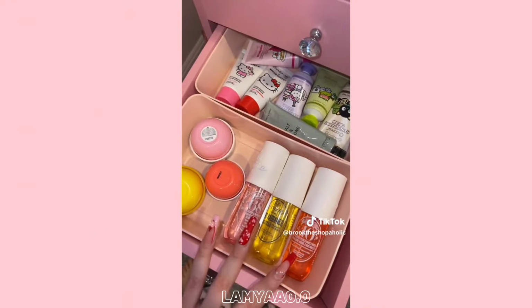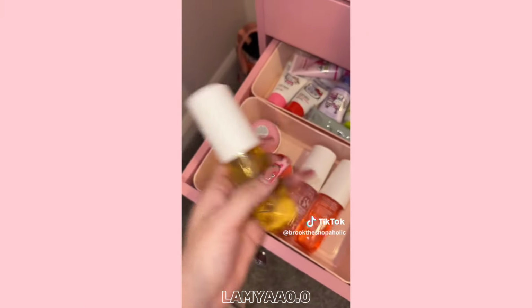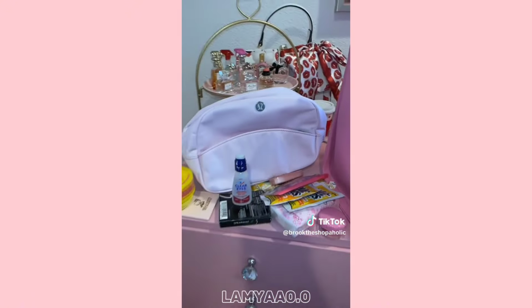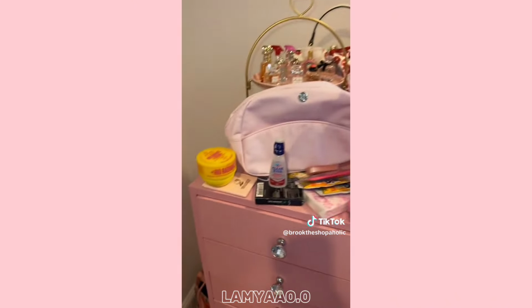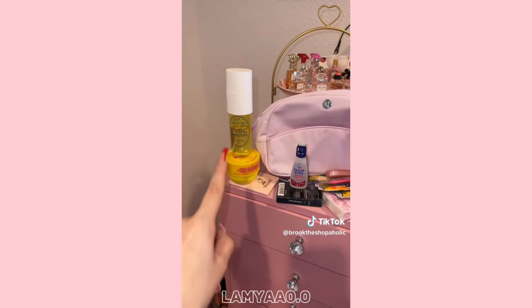I love smelling good, so I'm gonna pack my Sol de Janeiro body mist and I'm gonna pack the matching hand cream. The good thing about this cosmetic bag is it's pretty big and the purse is pretty big itself too, so I can afford to pack both travel size of the spray and the lotion.